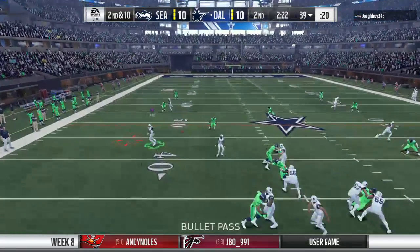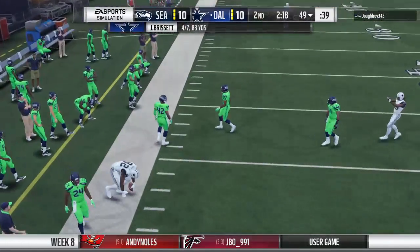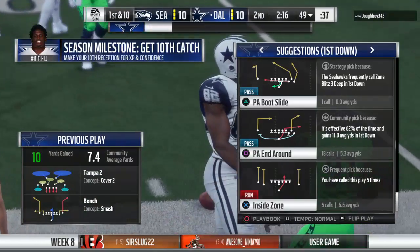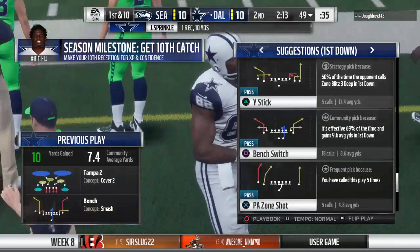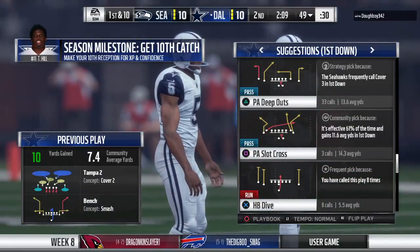Throwing again, Brissett on 2nd and 10. And this time he's got the hook up. It's complete. A big hit. Knocked down sideways at the 49. A nice pickup there, 10 yards, and it'll move the sticks.